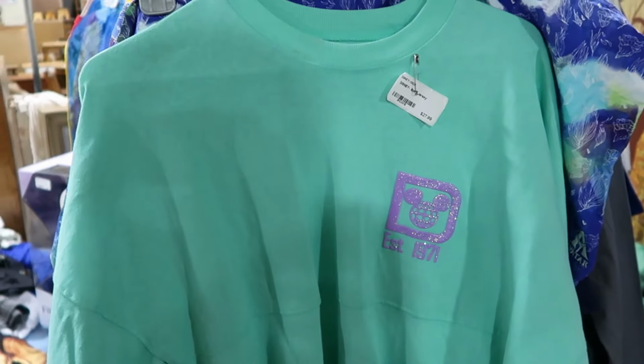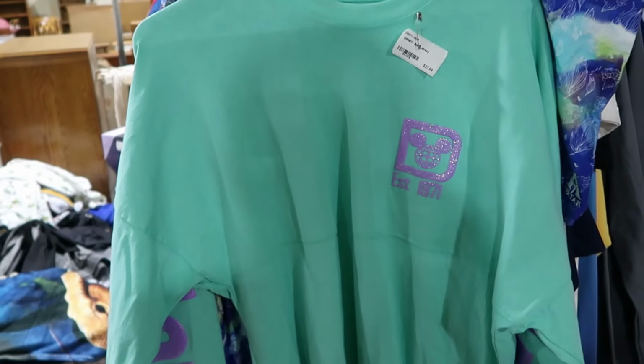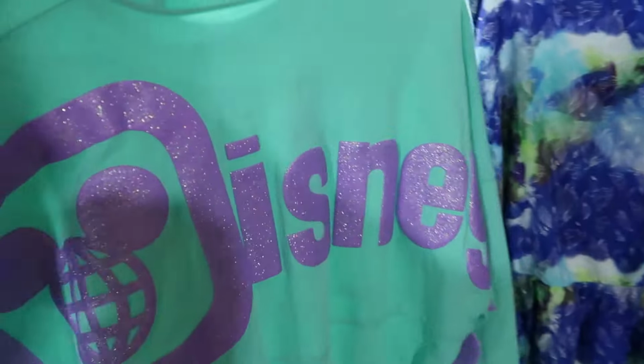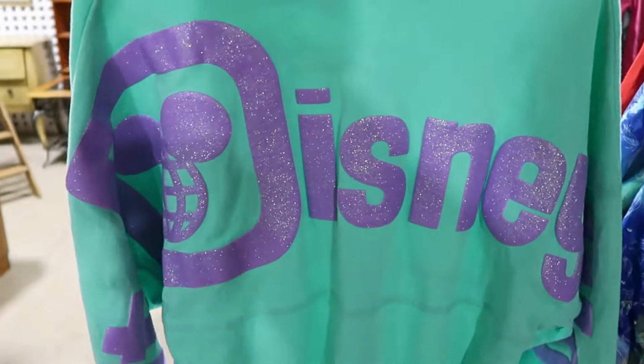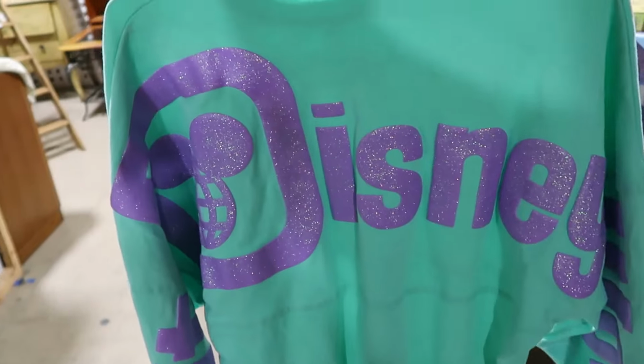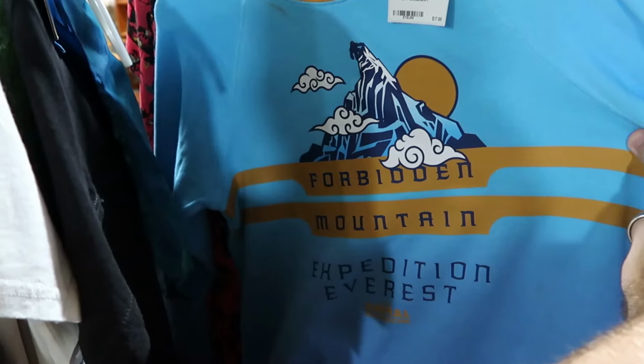Let's see what else we got doing here. So here's a really awesome Spirit jersey that they do still sell in the Disney parks. Established 1971 on the front side. And check out the back side, very sparkly. It says Disney in the center, Walt going down one sleeve and then World on the other. Let's take a second though to peruse the shelves over here.